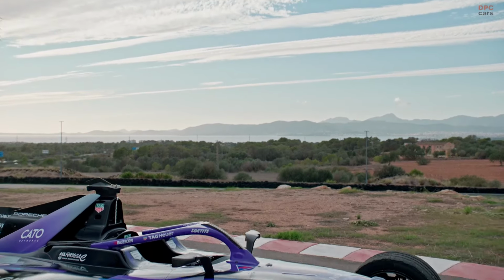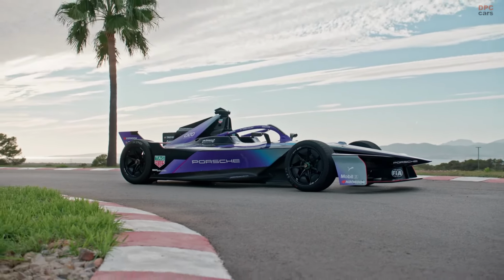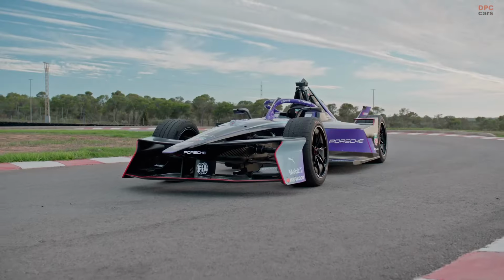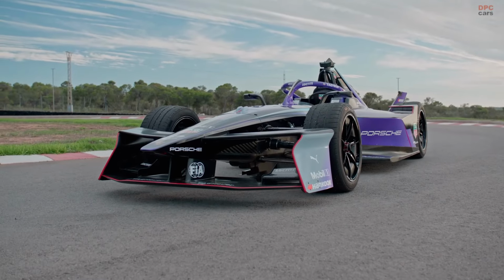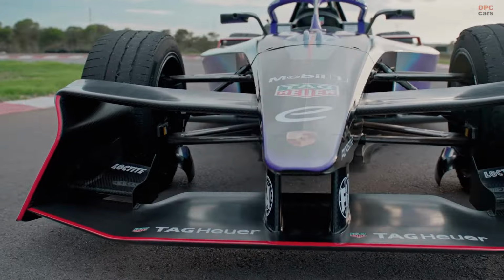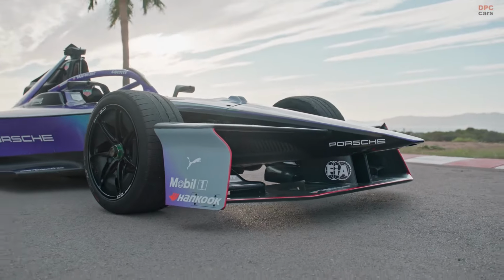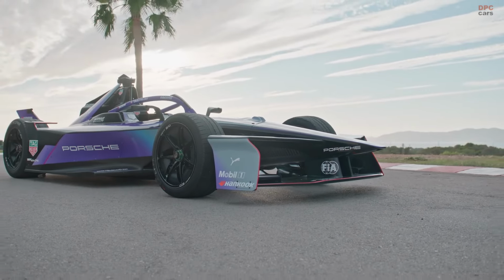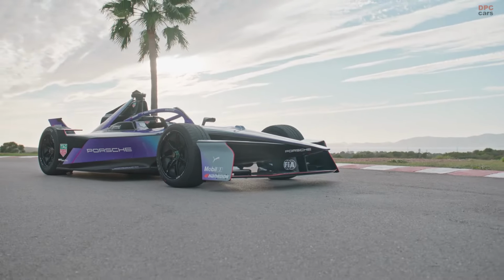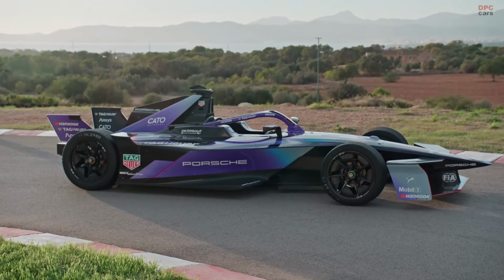Porsche's engineers have focused on optimizing this feature to ensure maximum efficiency, with valuable insights gained for Porsche's electric road cars. This season, Hankook's enhanced high-performance tires will push the 99X Electric's speed potential even further. Each car is limited to 2 sets of tires per weekend, or 3 for doubleheader events, with a tire profile designed to handle both wet and dry conditions.